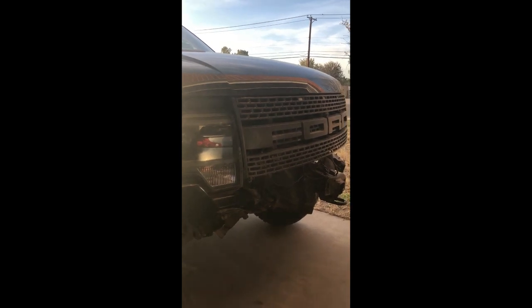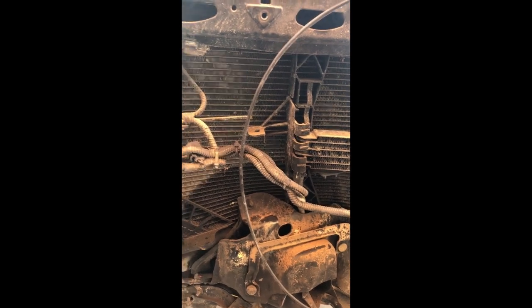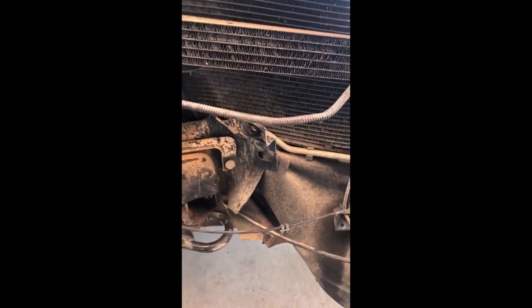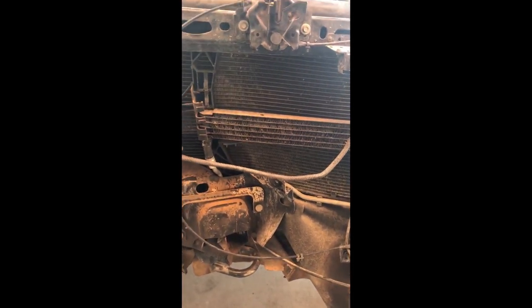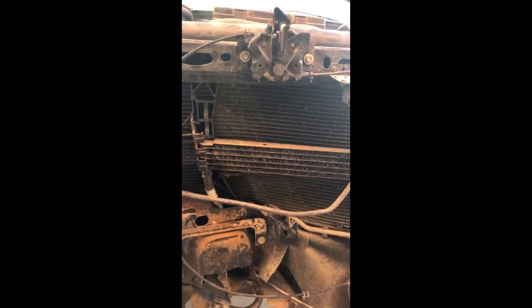Once we get the frame swapped, then we'll work on the minor body issues that'll remain. In reality, the biggest issue was just that the frame got hit so hard. The truck starts, runs perfect, there's no leaks. It did puke out all of the AC Freon, so we're going to need a new condenser. And once I start tearing into this, I've got to pull this piece of bumper back that got ripped off, and I'm probably just going to cut that piece off with a Sawzall.